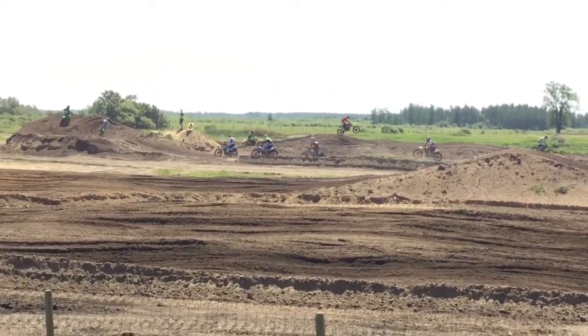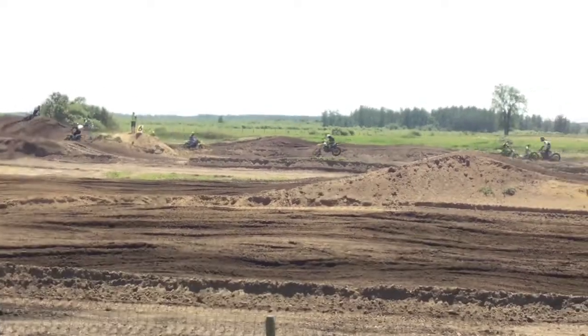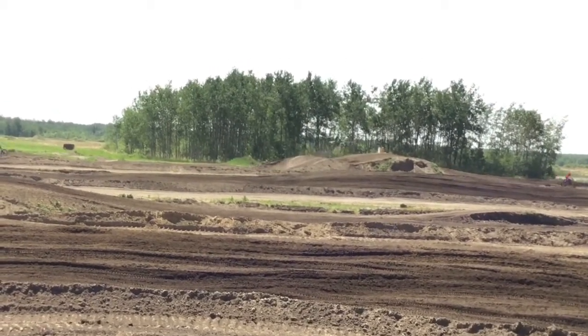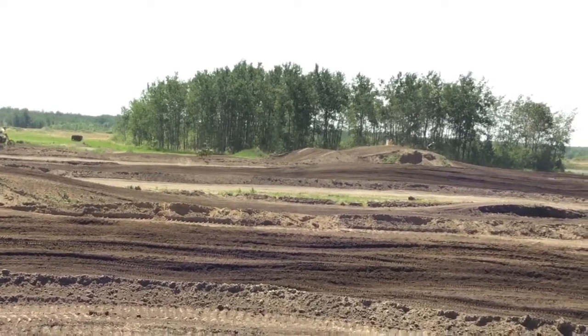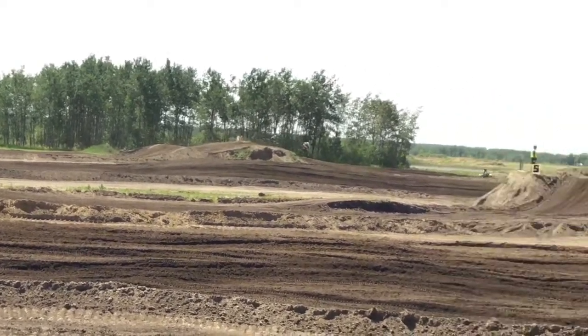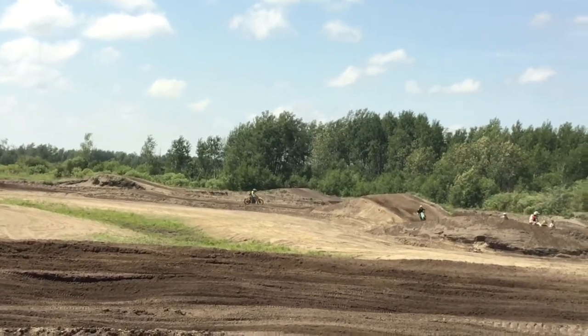Still wants a piece. The 444 machine making his way to the front of the pack. Let's try to find out where Jimmy Cornelius ended up. Plenty of talent in this one.